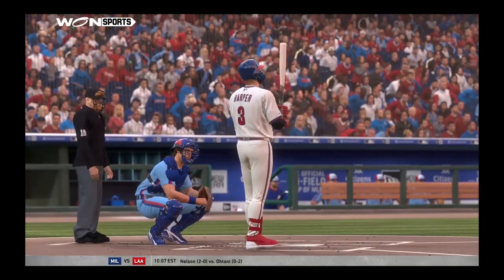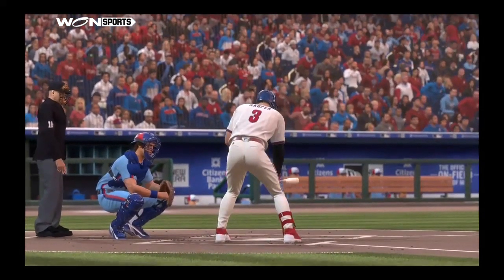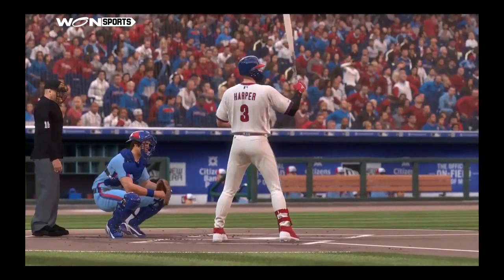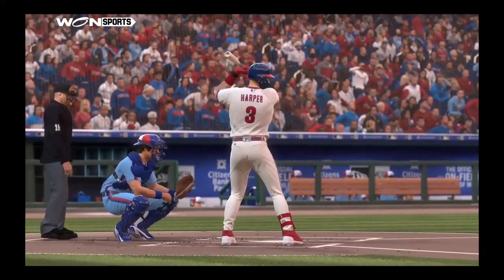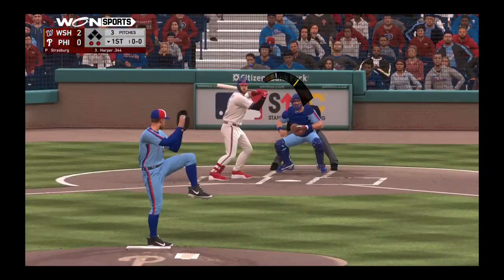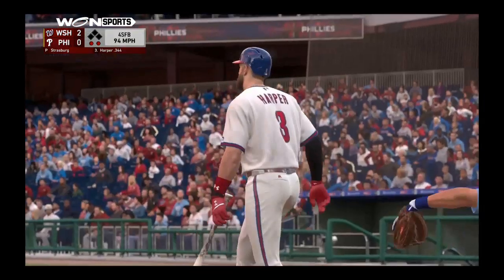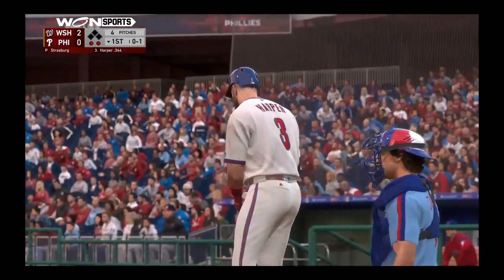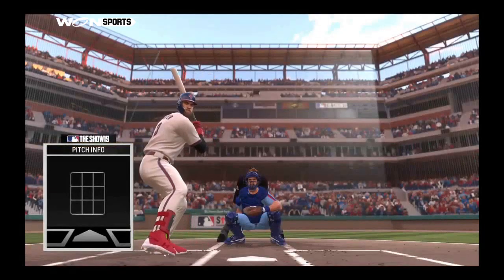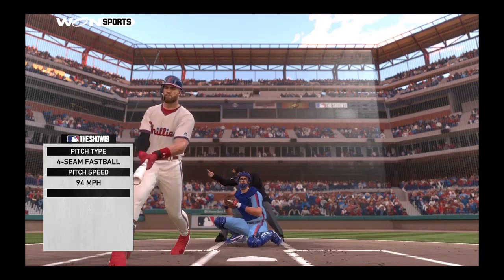Most anticipated matchup to kick off the 2019 season in the month of April. And boy, what a matchup this is going to be. Strasburg against Hopper. Here we go. Two outs on the board, 2-0 Expos, and the bases are empty for Hopper. First pitch, swung on and missed, strike 1. Right down the pipe, and the velocity, 94 miles an hour.